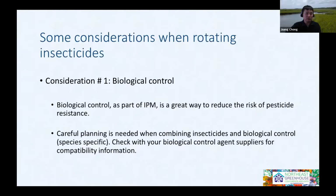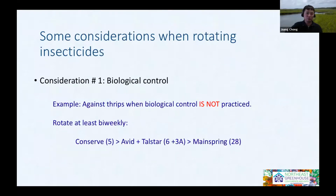One of these considerations is, what if you practice biological control? Again, I recommend doing biological control as a way to deal with pesticide resistance, but it will require quite a bit of careful planning, because not every insecticide is compatible with biocontrol agents. So it is best for you to talk to your supplier of biocontrol agents to find out what is the best to use, what is compatible, and from there, build your rotation program.